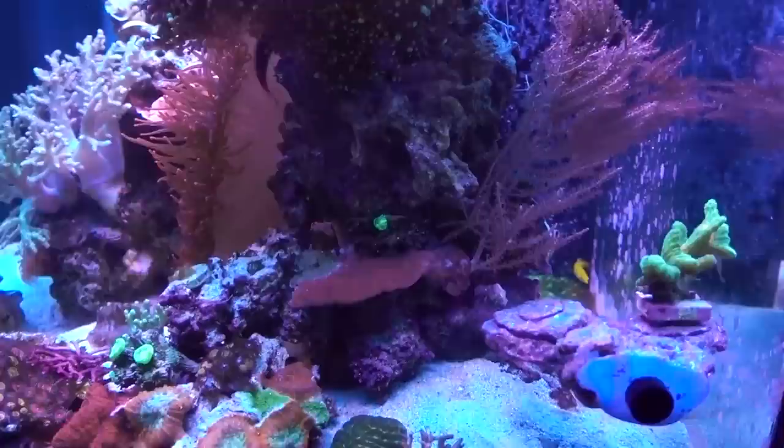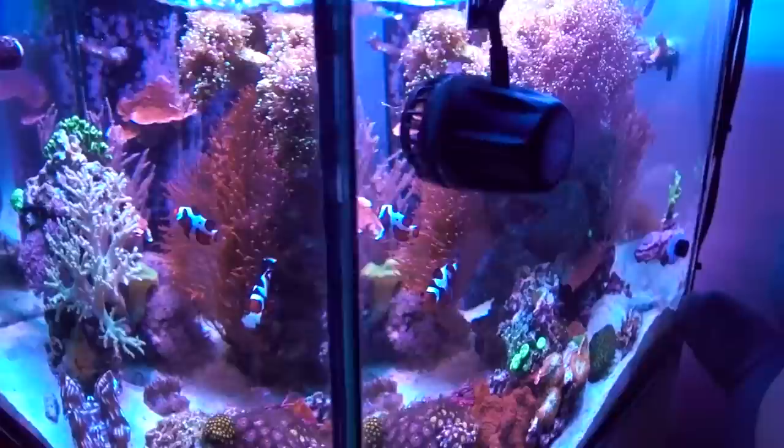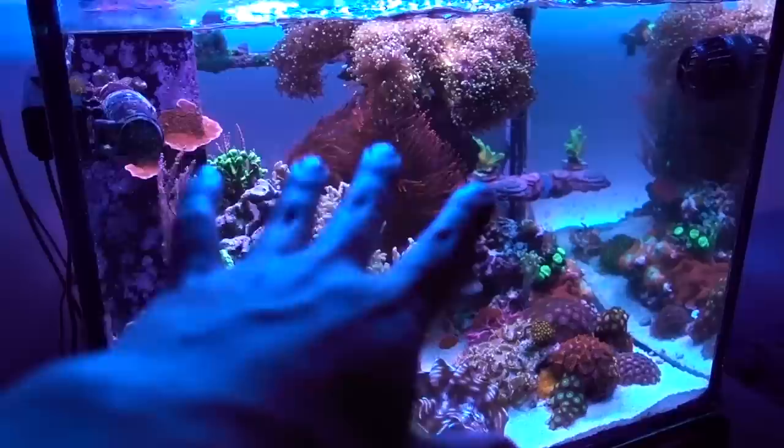I think he hid in the sand pretty often, so I hardly saw him. And then I went on vacation for about a week, and when I came back, that's when I found him always swimming out in the open. So it took him just about a week to really settle in.